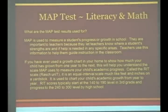We have done MAP testing in literacy and math. This is something that many of you are familiar with, and we use them in a variety of ways. So it says, what are the MAP test results used for? MAP is used to measure a student's progress or growth in school. They're important to teachers because they let teachers know where students' strengths are and if help is needed in any specific areas. Teachers use this information to help them guide instruction in the classroom.